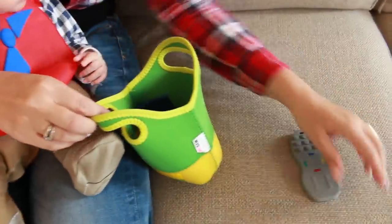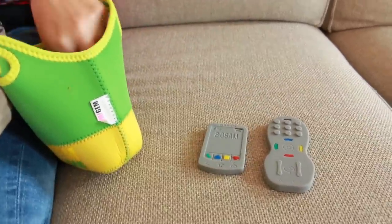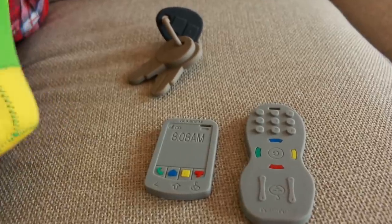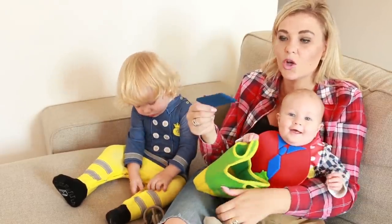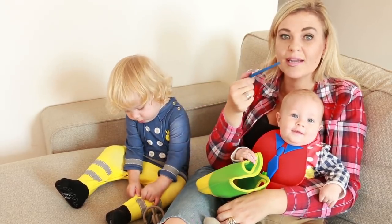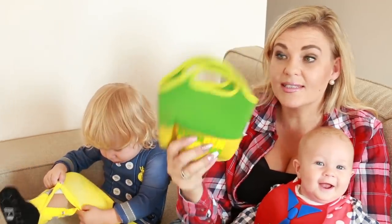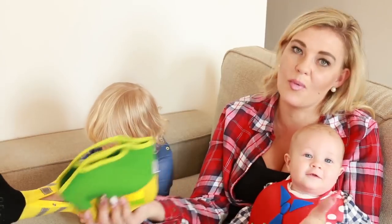So basically this kit comes with all the essentials that boys love, like TV remotes, cell phone, keys, and of course a credit card. But what is wonderful about this is that it's all silicone, so they can chew on it. This is one of my favorite teething products I've seen in a long time, because I just think it is so cute and so super applicable for boys.